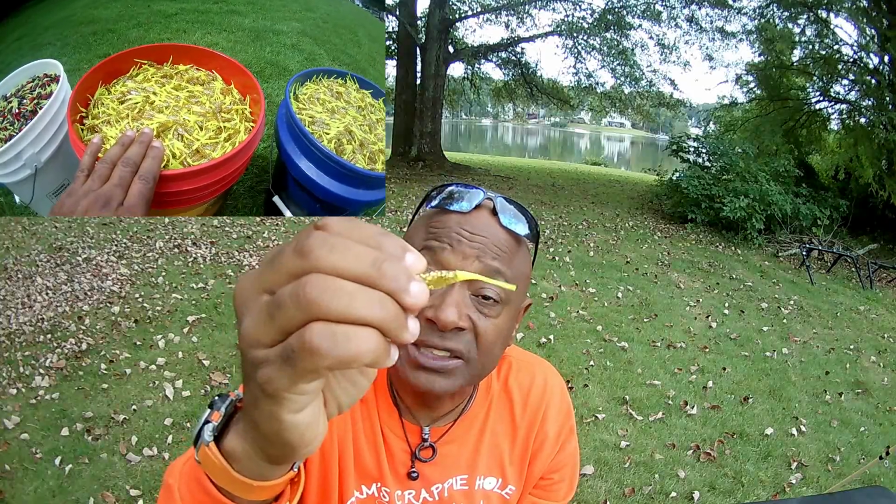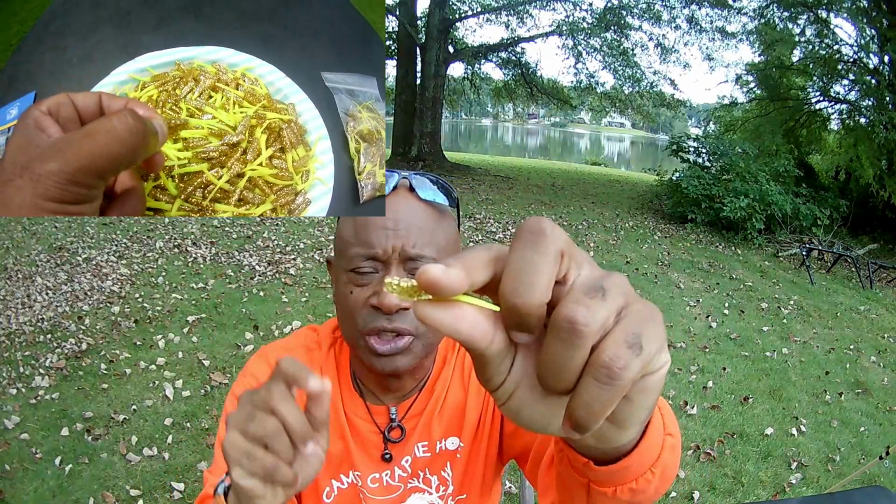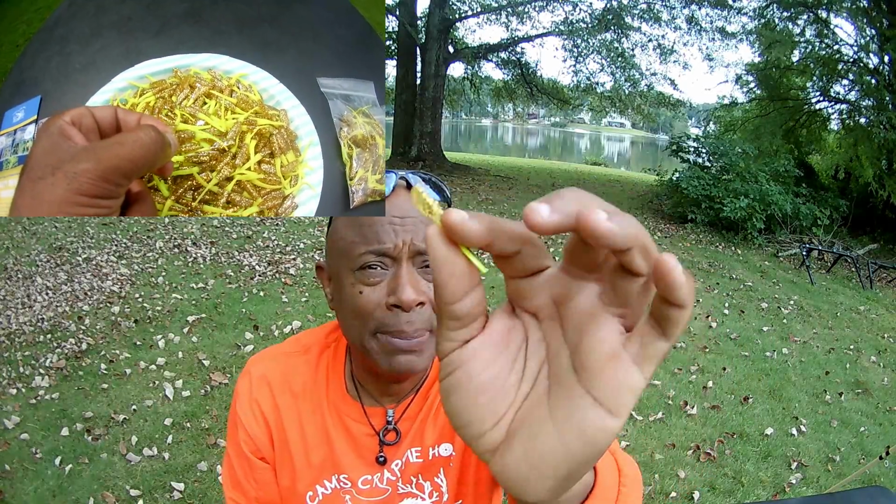If you're having luck right now around the country, all you need is the stinger shad on a vertical jig. Look at that glitter in there, you guys can see it. I got buckets of these. That's what I'm using right now.